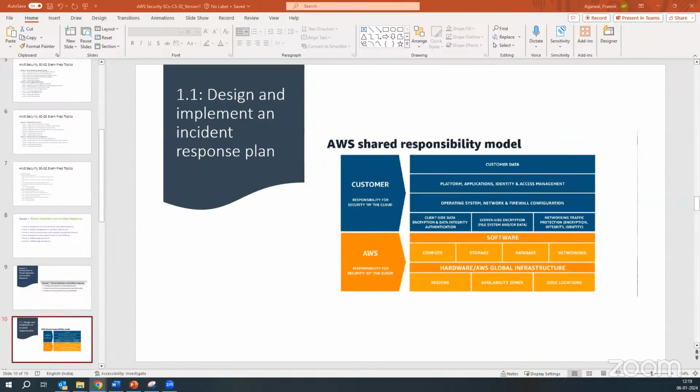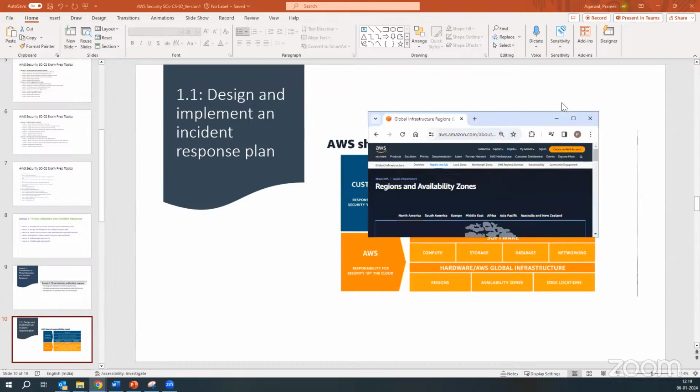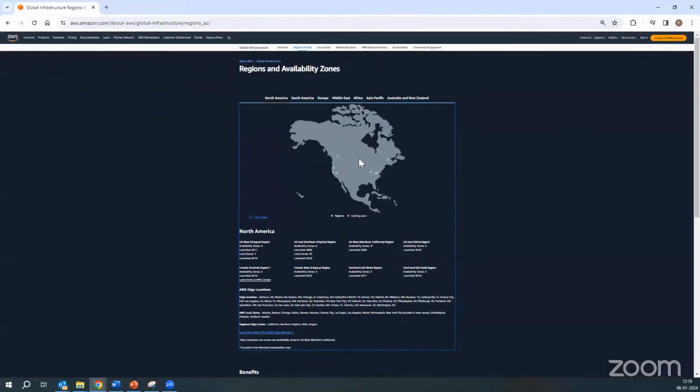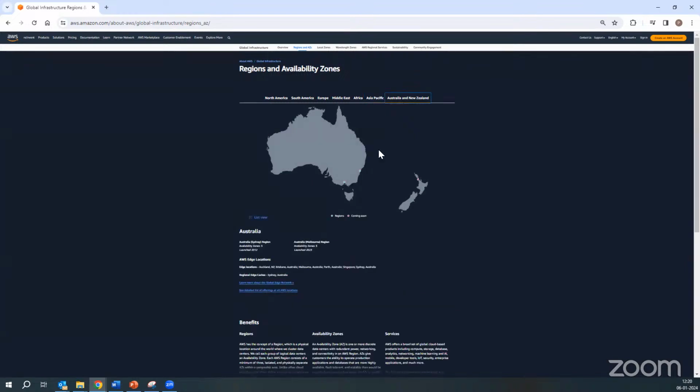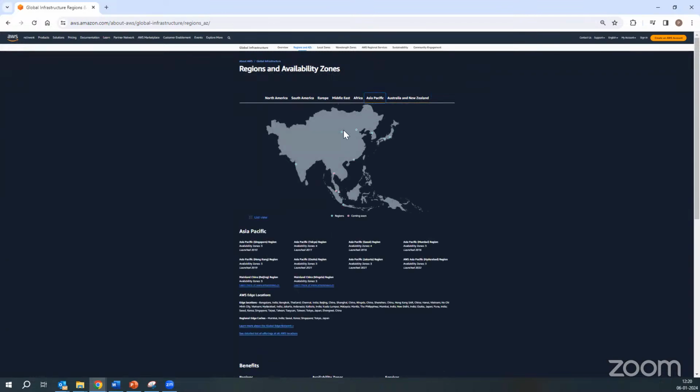We can actually see what all different AWS availability zones are available. It will be somewhere under the global infrastructure availability zones. I'll try to share that over here. So this is the slide where regions and availability zones for AWS are available. If we talk about Asia Pacific, it has different regions and availability zones. For Australia, they have 2 zones. For Asia Pacific, they have 3, 4, 5 zones.